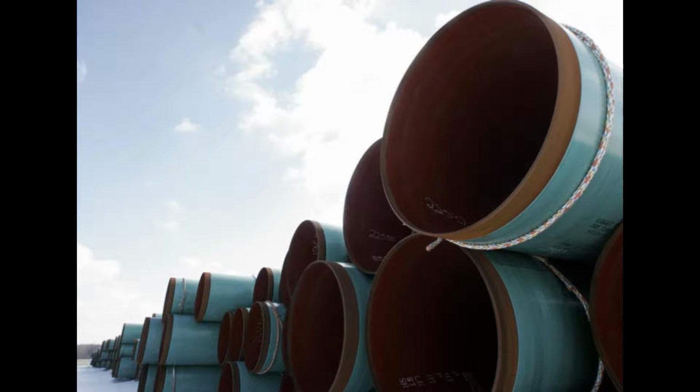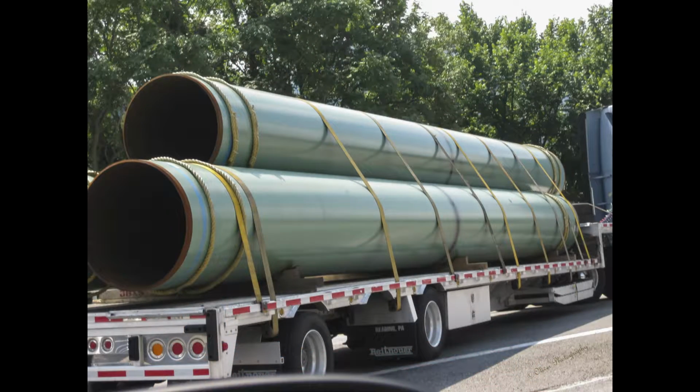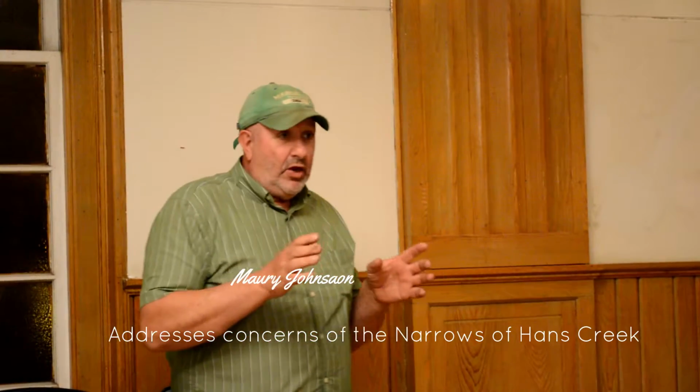The Mountain Valley Pipeline, a 42-inch natural gas pipeline that will cross West Virginia and Virginia for 303 miles, will invade this beautiful place and cross Hands Creek, only one of the 1,108 streams that the pipeline and its access roads will cross. I'm talking on behalf of the Friends of the Narrows of Hands Creek. The Narrows of Hands Creek is a little narrow valley of Hands Creek. And I'm going to give you a little explanation of what it is.